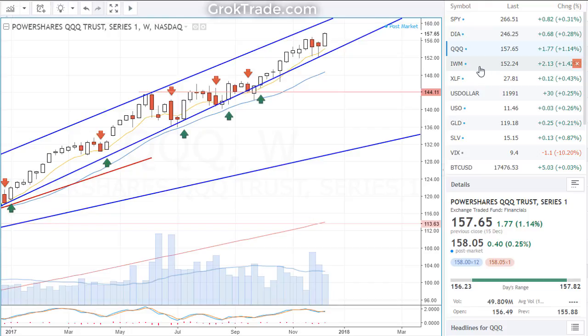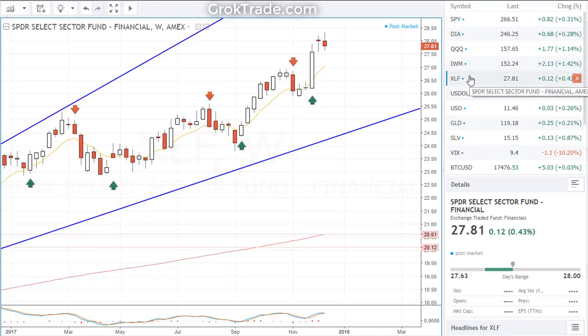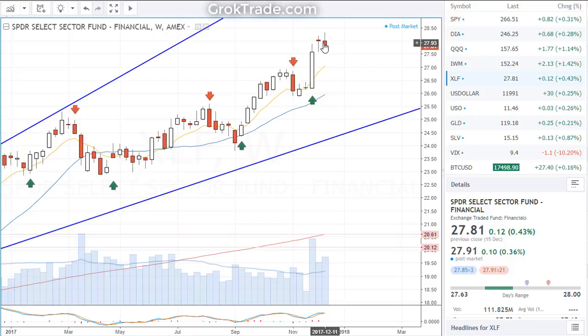These are all weekly charts. Russell 2000, got a buy on it. Up, up, up, a little pullback, pop up. It's staying above all major moving averages. Really strong. Financials, we're up, up, up. It's moving sideways, relatively weaker than everything else that we're seeing.